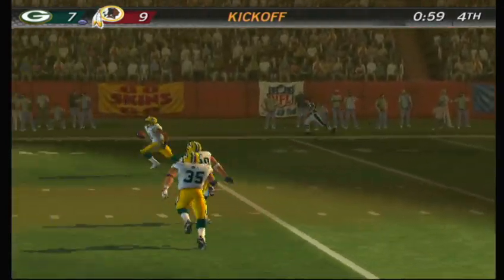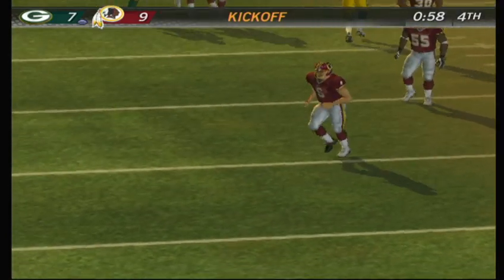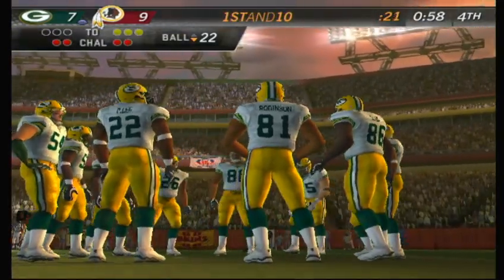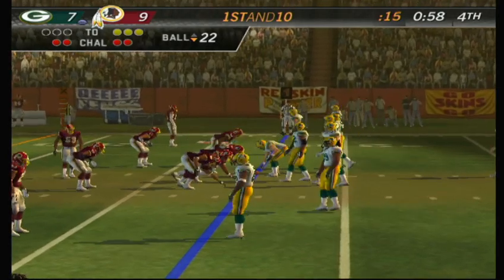From the five. Kickoff return 17 yards. The Packers can't afford to waste much time as they take over at the 22. The ball on their own 22. Start the drive at the 22-yard line. First and 10.